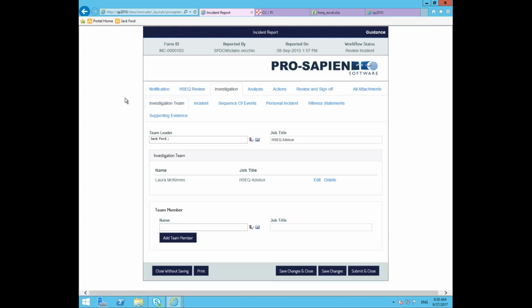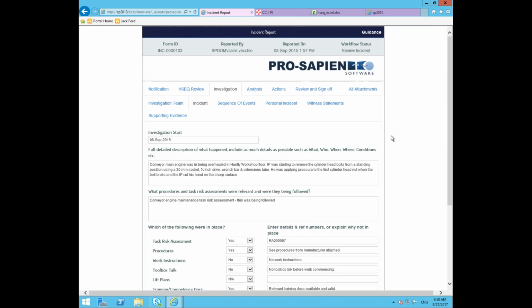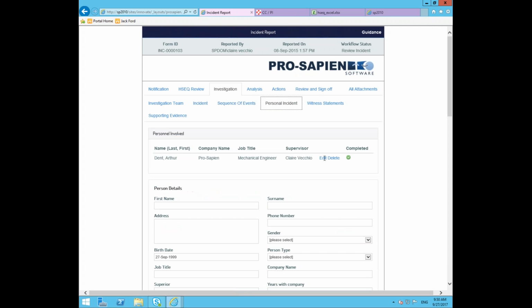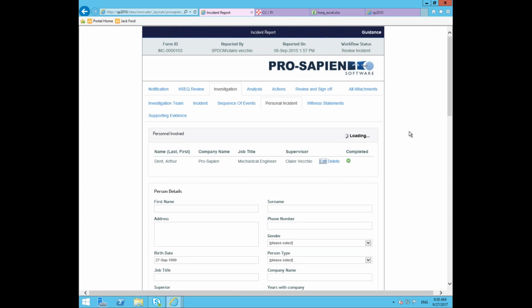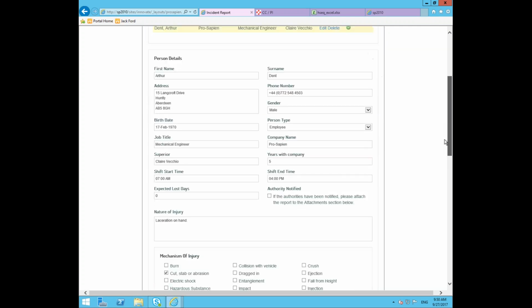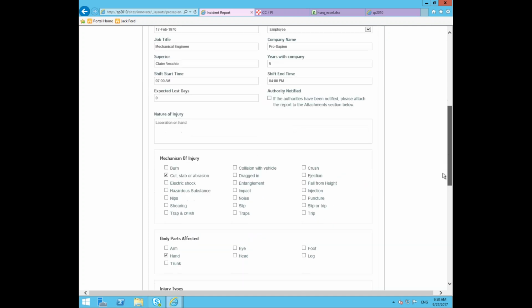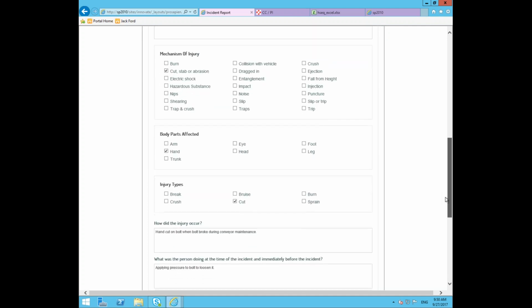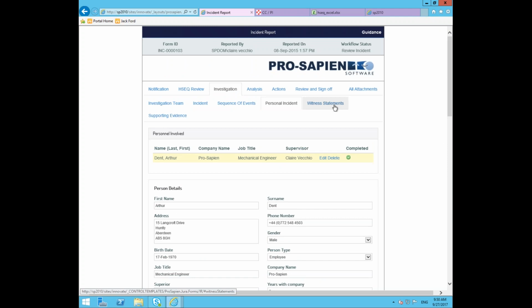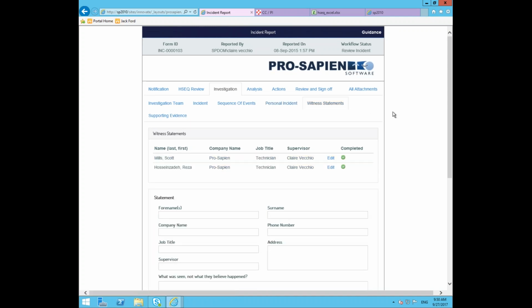You can capture the details of the investigation stage, so who's going to carry out the investigation, details such as exactly what happened and what documentation was in place or not in place, the timeline of the incident as well, details of injured parties. So this is actually an example of where the form is dynamic. Because this is a safety incident, we're being asked for details of injured parties, so their personal information and details of exactly what's happened, such as the mechanism of injury. If this was an environmental incident or property damage, we would be asked for different information at this stage.